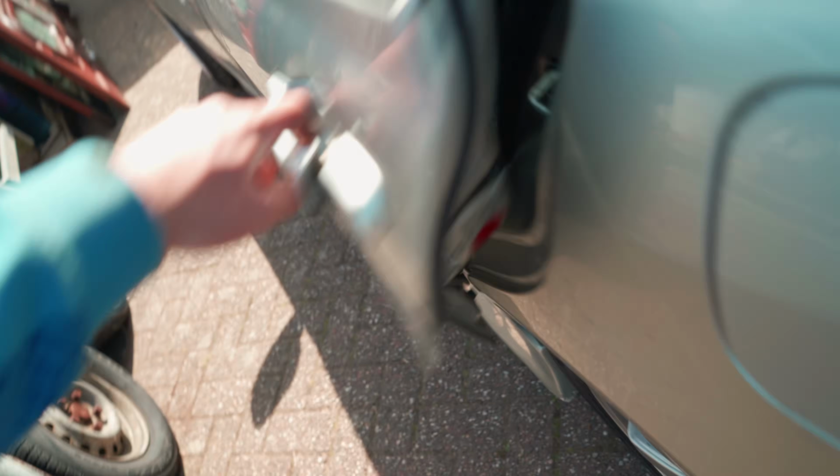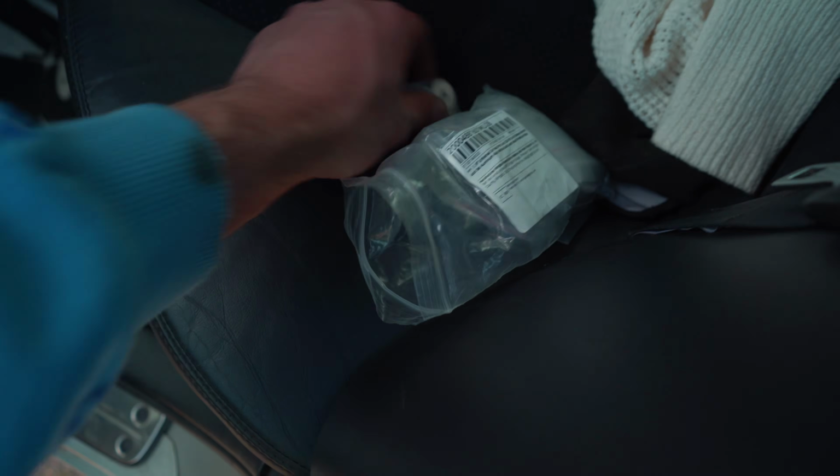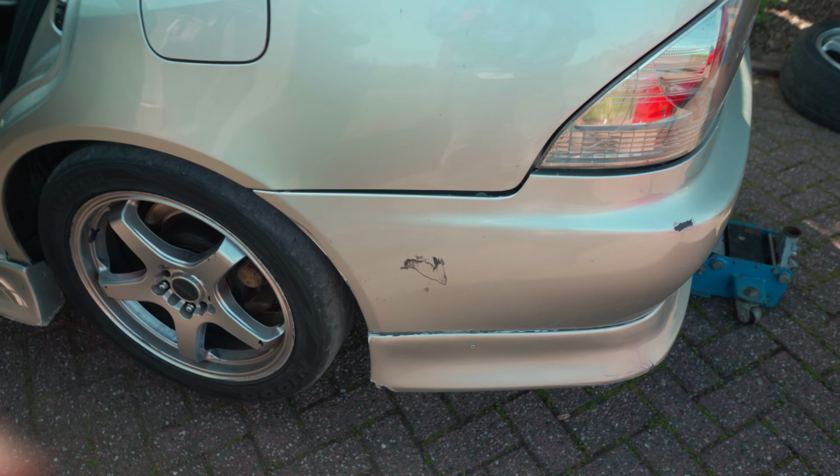So I bought this amazing hood pin set on AliExpress from my best friends from China, and I'm gonna use them on my bumper instead of my hood. I've seen people do this before, so we're gonna do it on my bumper. And if I need to remove the bumper, I just press the pin, remove a few screws, and that's it.